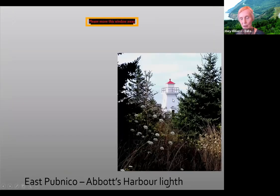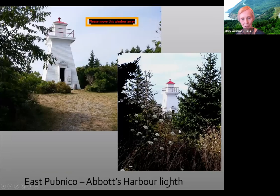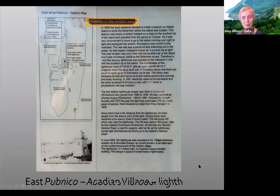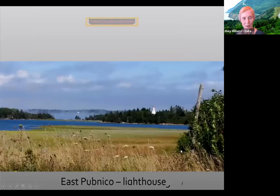So this is one of the little lighthouses. This one is the East Pubnico Lighthouse. It has a little trail through there. If you follow it, you're going to come up to the top of the hill. And it's right here in Pubnico. It's been moved a couple of times so the fishermen could see it too. And you see there's land on the other side that has Pubnico names as well.